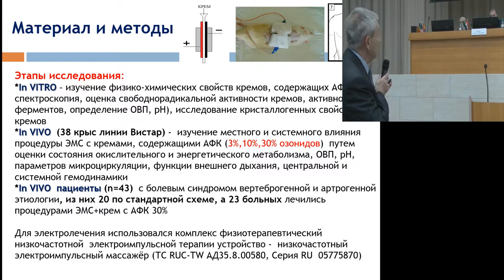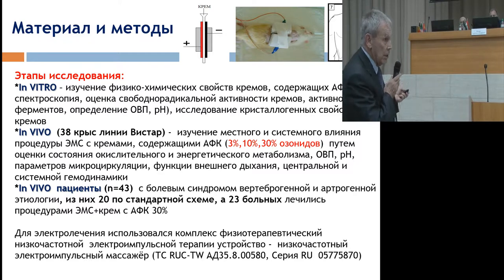And then, in patients with orthopathies and dorsopathies, electrodes were applied on the spine and major joints of the lower extremities. So 43 patients were there, 20 of them treated by the standard, traditional scheme that included electrostimulations and drug painkillers. The second test group had electrostimulation, but our ozonide creams were also applied there.